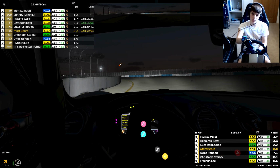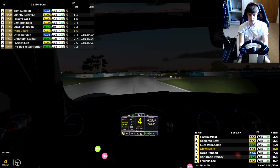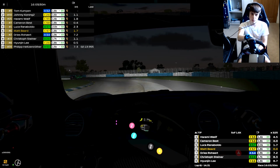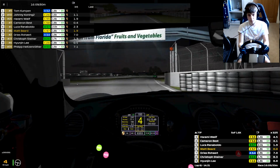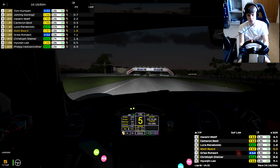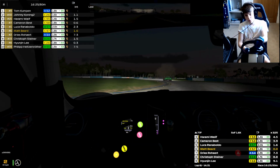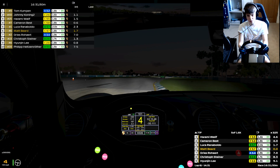Alright, let's start hitting those apexes. Come on. Out through T1. Get the power down. Need to start just putting in some good, clean, consistent laps. Hitting all our apexes, everything like that. There's definitely a bit more to be had in this race.